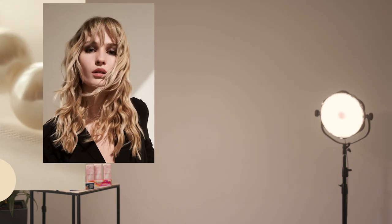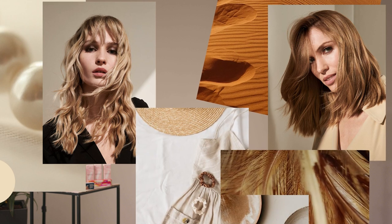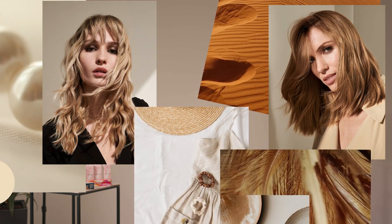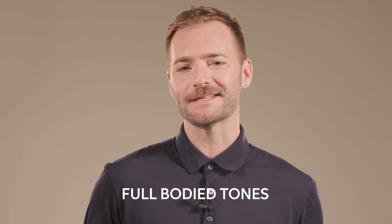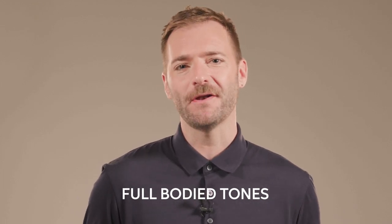A departure from the more desaturated blondes of previous seasons, blonde brings an infusion of positive vibes to neutral yet full-bodied tones of the season. From reflective pearls to the riches of Sahara blondes, as you can see here.